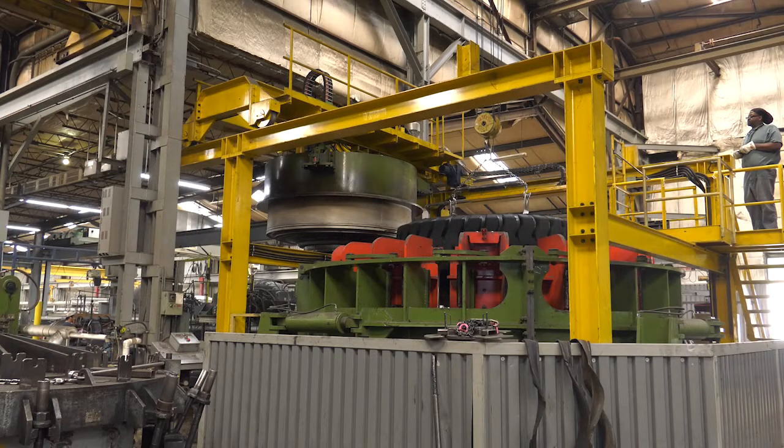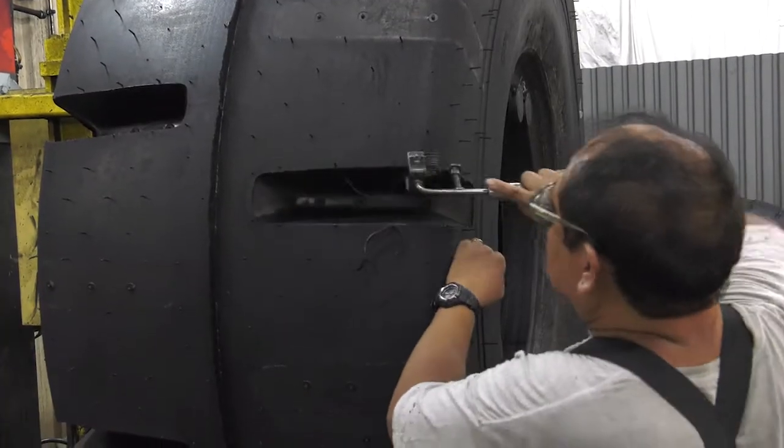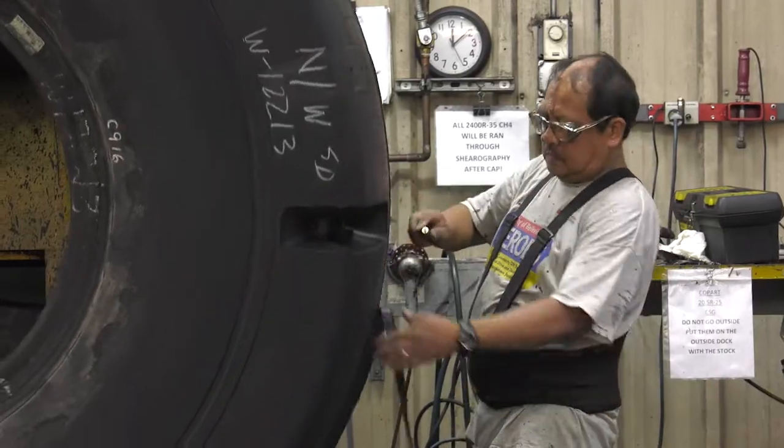Mold cure retreads are given the same level of final inspection by a skilled technician, but the excess rubber from the vent holes in the mold and the flashing where the plates meet is removed to once again maintain a uniform appearance.